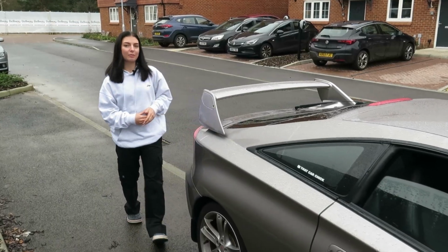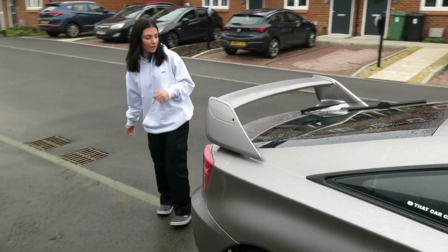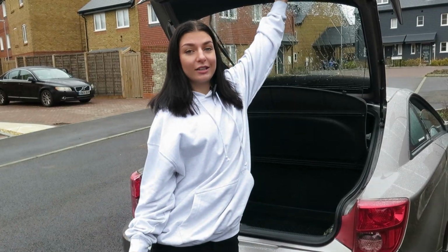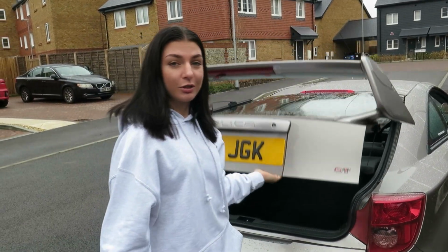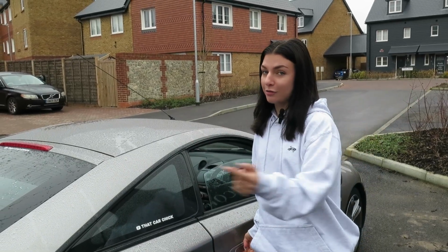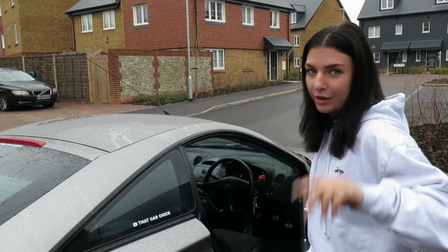Ignore that. Nice streamlined back with a nice big wing as well, and an actually decent size, spacious boot. Not only is it a nice car to drive, it is also quite practical and good for a daily. And coming round to the very front, this is what everyone wants to see. We're going to dive into the engine.